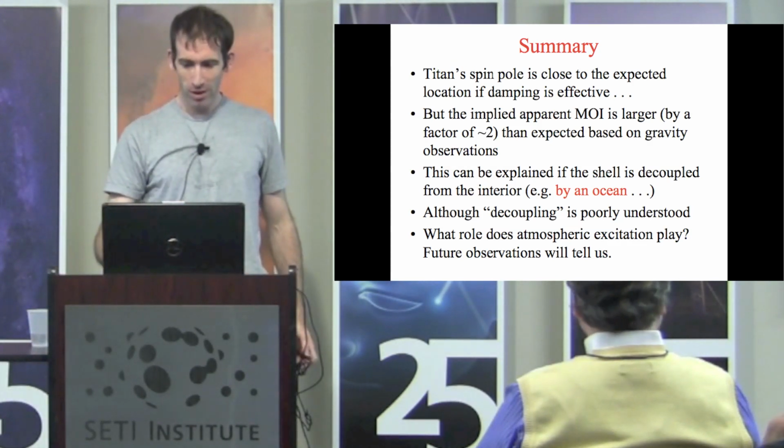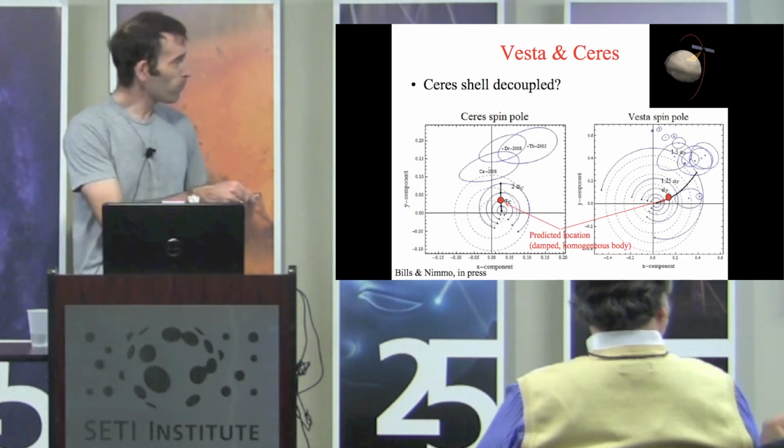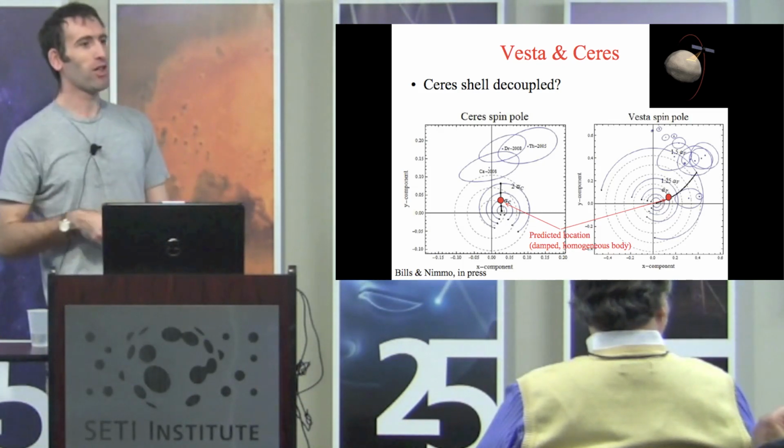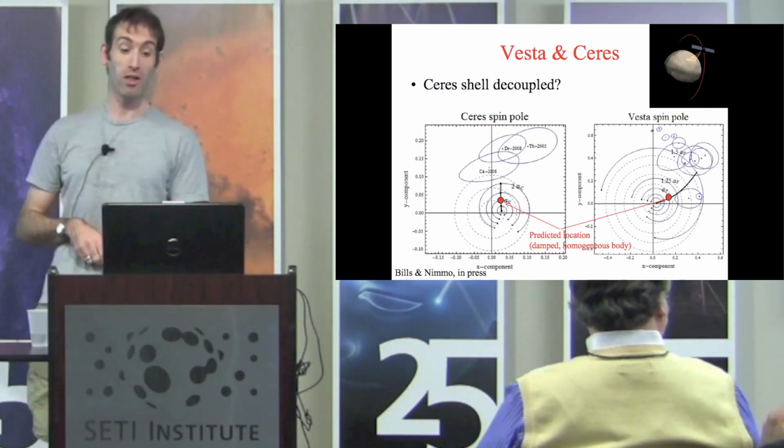Before I go on to the second piece, I should tell you that you can do this trick elsewhere. Vesta and Ceres are two large asteroids, and they're interesting because the Dawn spacecraft is going to be paying them a visit.